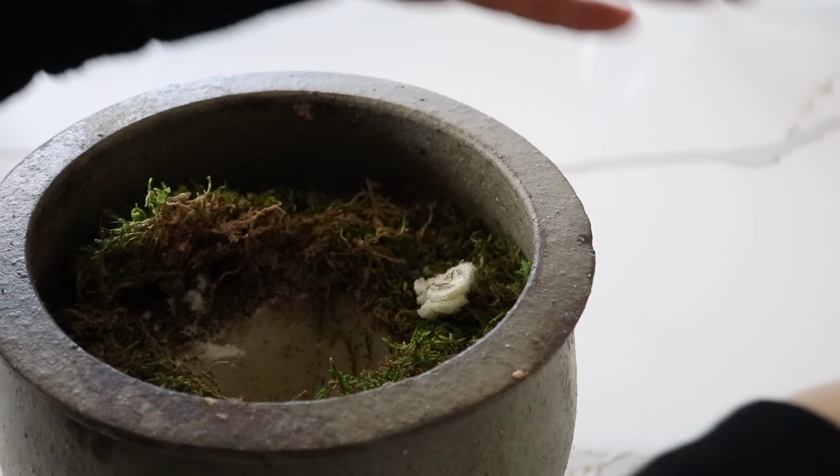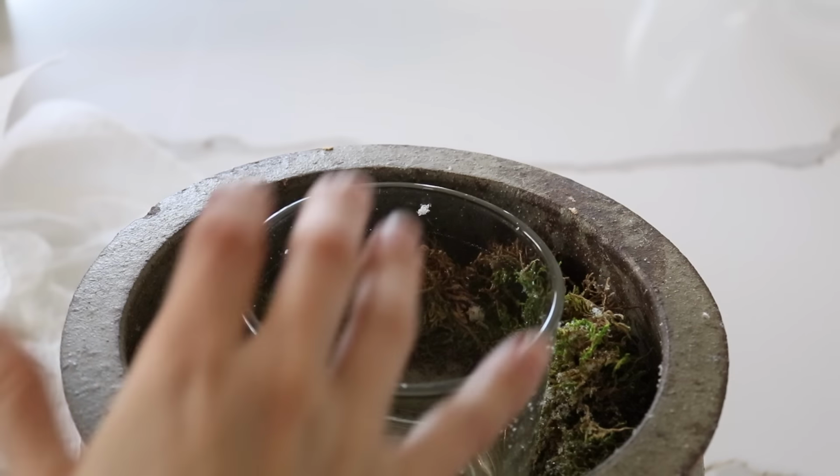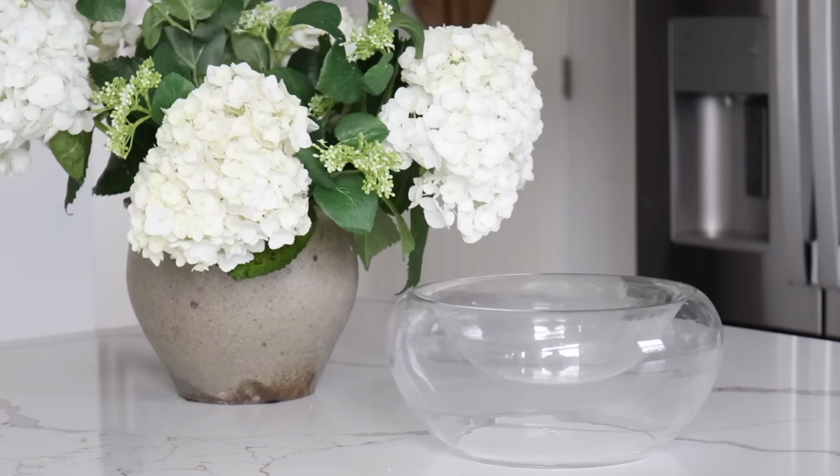After removing enough of the foam so that I can stick a glass jar filled with water to place my hydrangeas from Trader Joe's, I think this just makes such an elegant and beautiful statement on my kitchen island, but was so cost effective because I thrifted the planter.